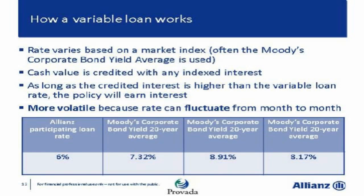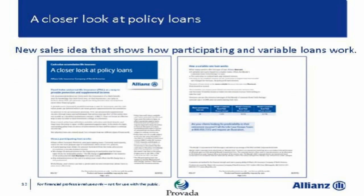So with a variable loan, it's something, again, that to me, putting it on the chassis of an index product, it's very confusing to me, because to put anything at risk on the most important part of the policy just doesn't make any sense, considering what the plan was all along, to protect the client from downside risk.